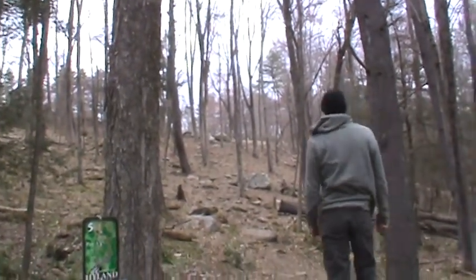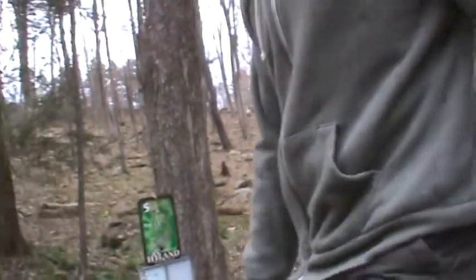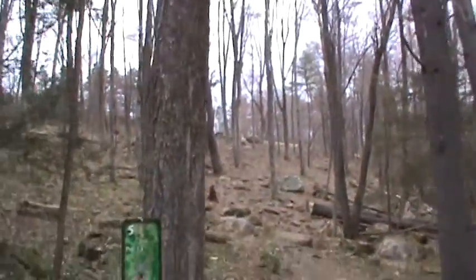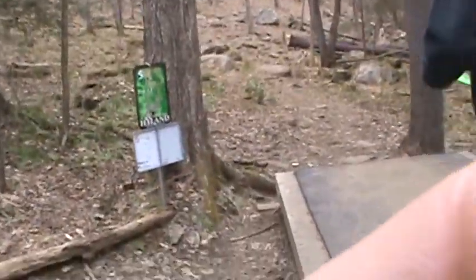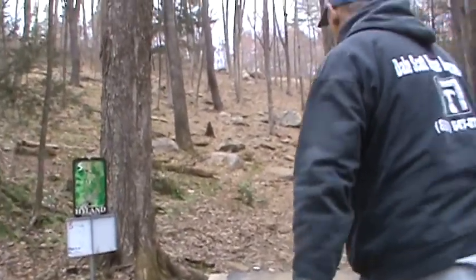No, that's bad. Yeah, you're up there. Bad throw. Yeah, you're up there. That was terrible. I'm going to throw the river. You're about to throw farther than that. I hope so. Yeah, right? It's a bad throw.